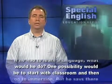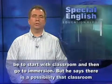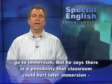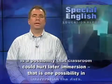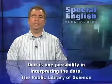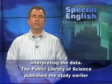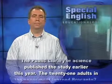One possibility would be to start with classroom and then go to immersion. But he says there is a possibility that classroom could hurt later immersion. That is one possibility in interpreting the data. The Public Library of Science published the study earlier this year.